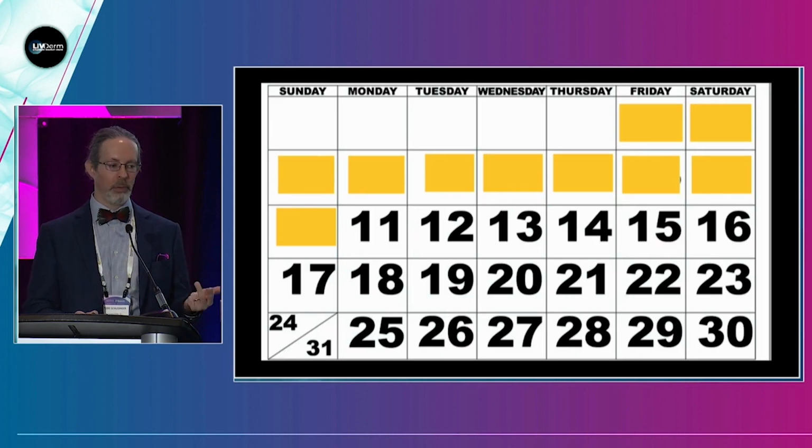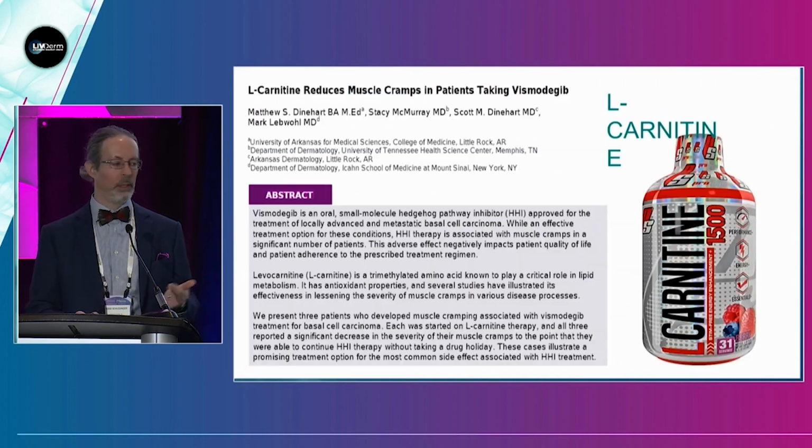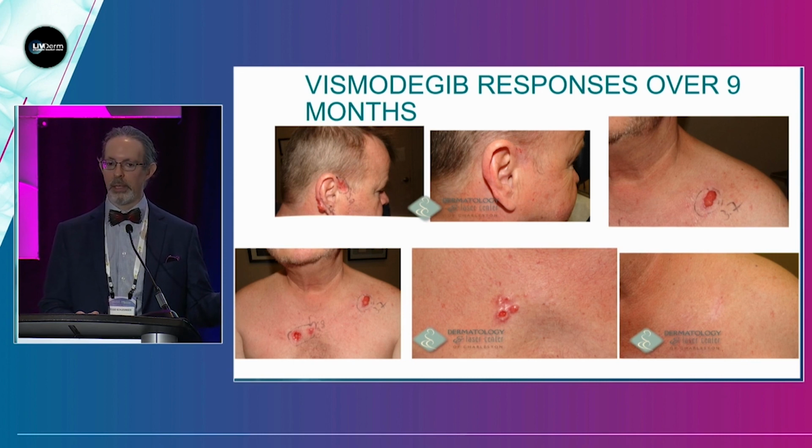So just briefly with the hedgehog pathway inhibitors, intermittent dosing is the way to go with it. I'm not going to spend too much time with all this because I know that Dr. Farberg is going to go into it. Management of adverse events with L-carnitine is something we're doing in the clinic quite handily. Just some outcomes and responses. Primarily what happens with hedgehogs in some cases is you have resistance. And so some of the tumors will respond and some of the tumors won't. And that's what led into the immunotherapy.